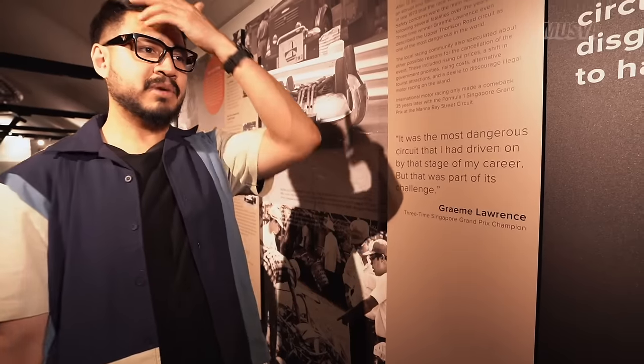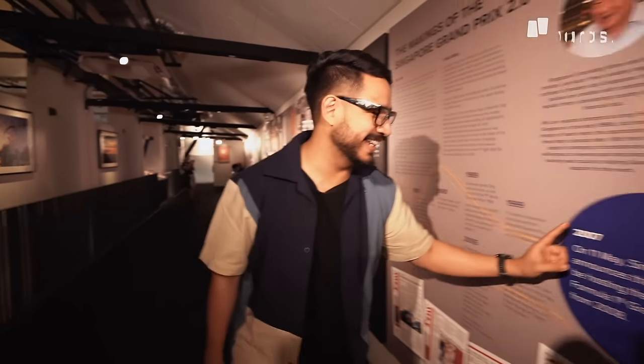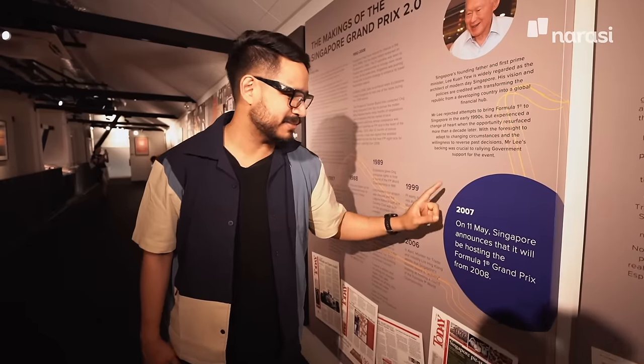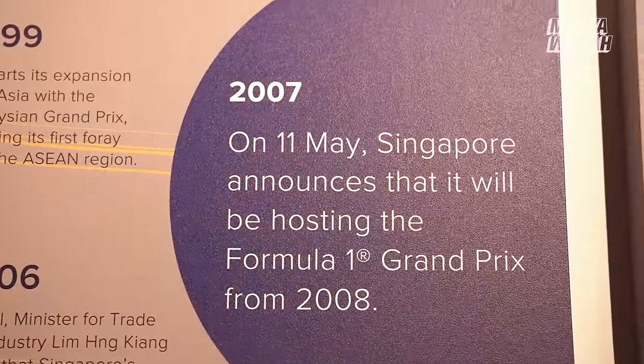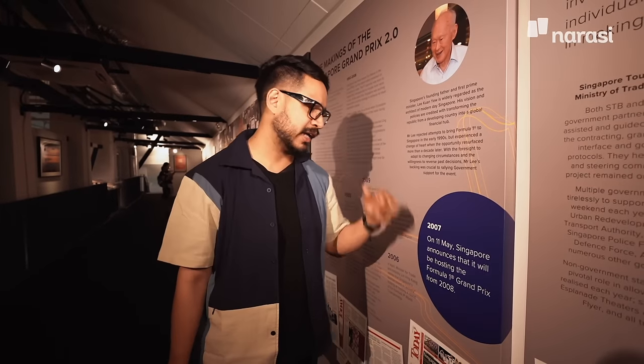Wow. Bahaya waktu itu ya. Pasti ada pengembangan lah. Kalau suatu hal buruk terjadi, kita berkembang baru. Ini dia, 2007, 11 Mei, Singapura announce kita bakal nge-host Formula One Grand Prix dari tahun 2008. Tahun ini 2024 berarti udah keberapa nih? 15, 16, 17, ya segitulah. Udah banyak banget nih, wow.